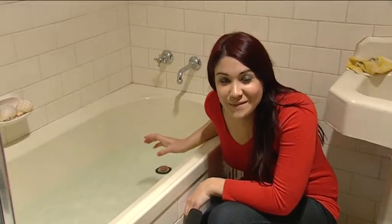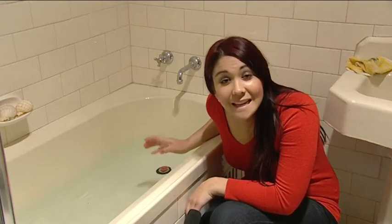You've probably seen one of these vortexes before. It's a similar thing to taking a plug out of the bath. But instead of air, it's water trying to escape down the plug hole. And it creates something that looks very similar.